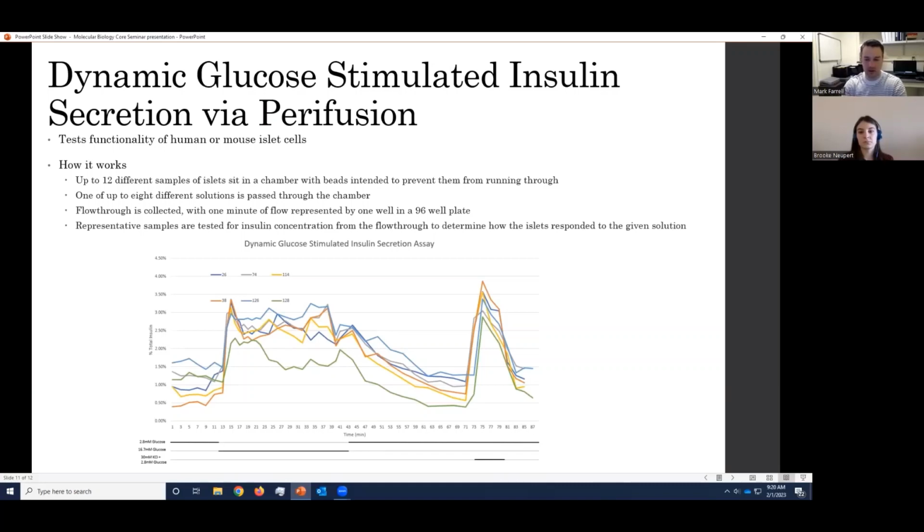So this is our standard run that we might do for you. But if you have other ideas of how you might want to customize this assay for your diabetes research or otherwise, I'd love to hear about it.